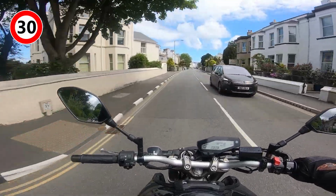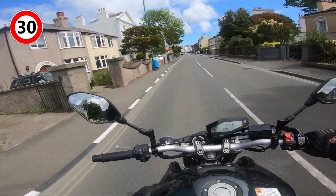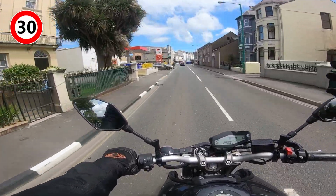So this is the course direction. At the bottom of here are the traffic lights. The races go right, I'm sure you know. And just on the left here is Ramsey petrol station, where quite a lot of bikes go. So we'll let this taxi out.